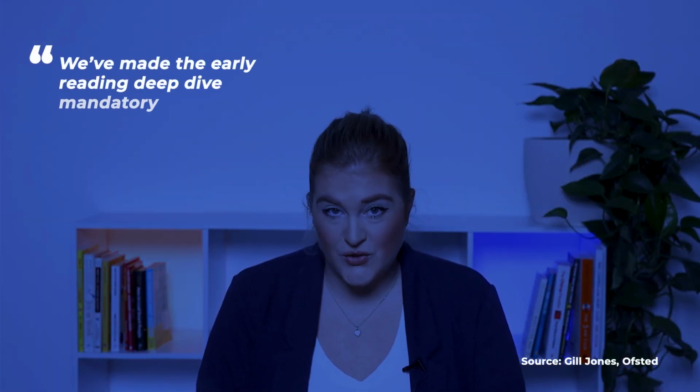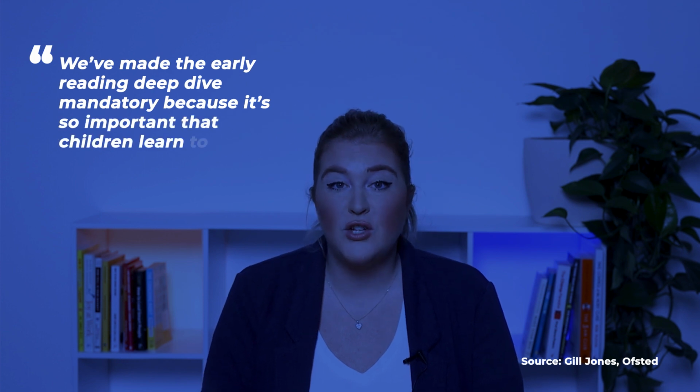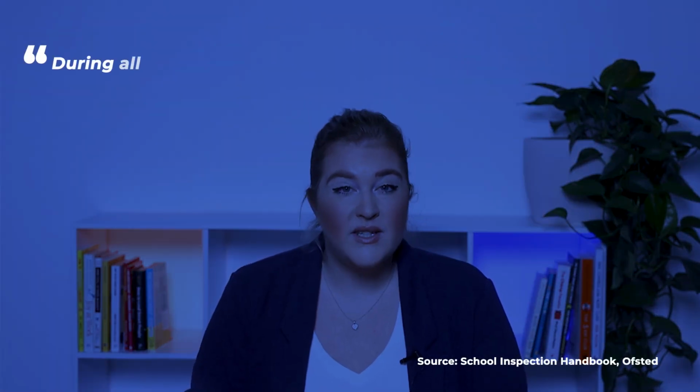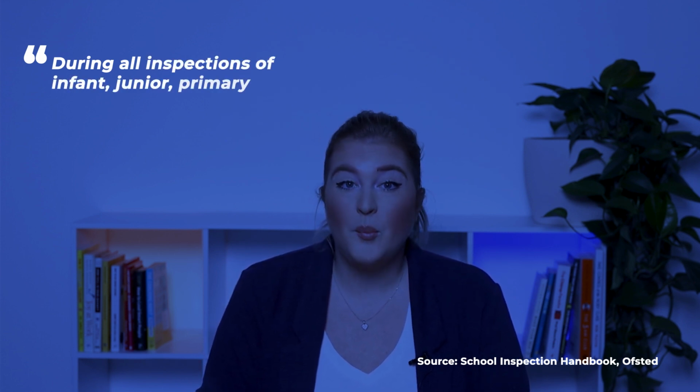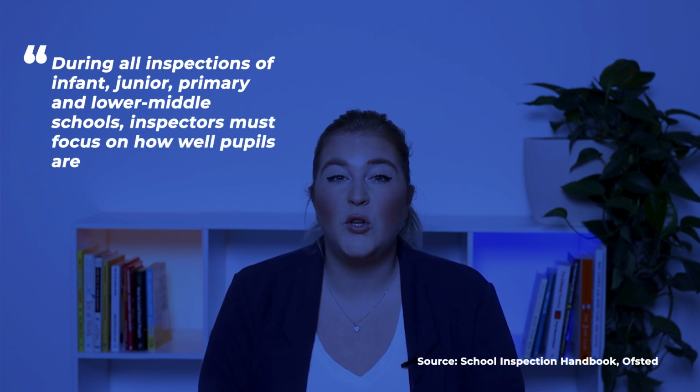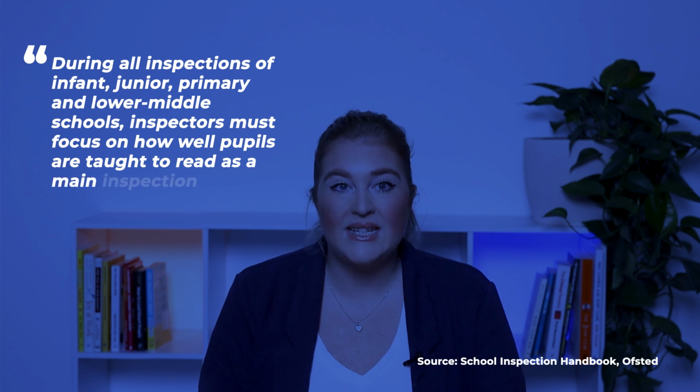Ofsted's Deputy Director for Early Education, Jill Jones, said, "We've made the early reading deep dive mandatory because it's so important that children learn to read fluently as quickly as possible." The School Inspection Handbook states that during all inspections of infant, junior, primary and lower middle schools, inspectors must focus on how well pupils are taught to read as a main inspection activity. The inspectors will want to see that reading is a top priority across the school for all children, regardless of their background, needs or abilities.